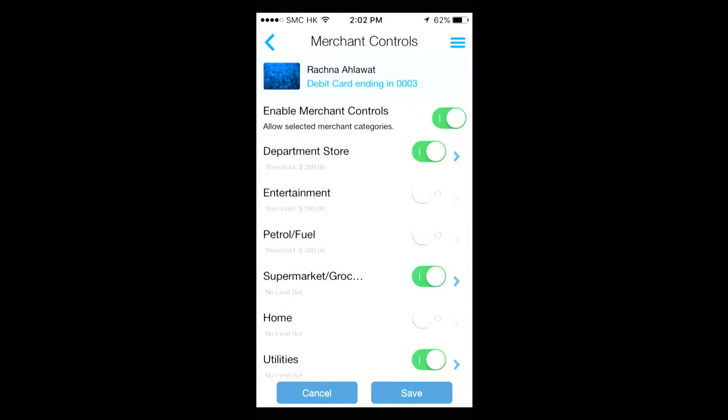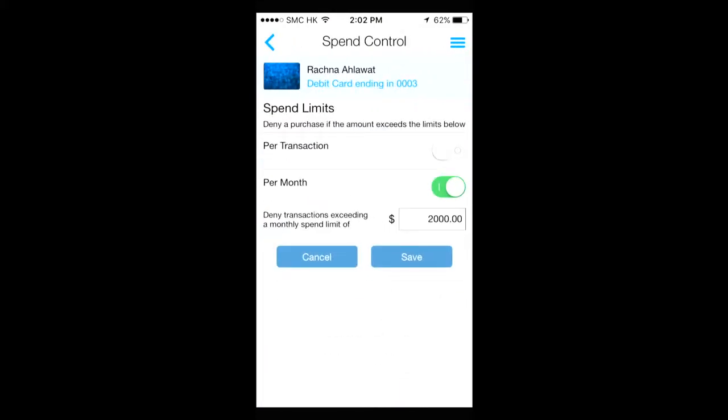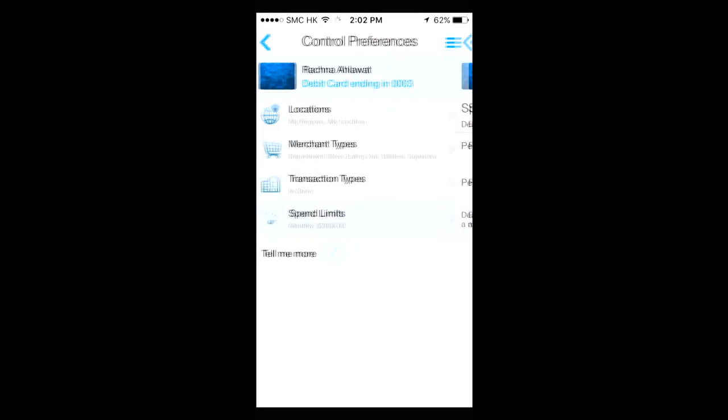Now, if I'm ready to make a big ticket item purchase, I can always go back and add more, increase my budget. But if I'm giving this card to my dependents, I have the ability to control where the card can be used. Similarly, I can also control the total spend limit, per transaction limit or total monthly spend.